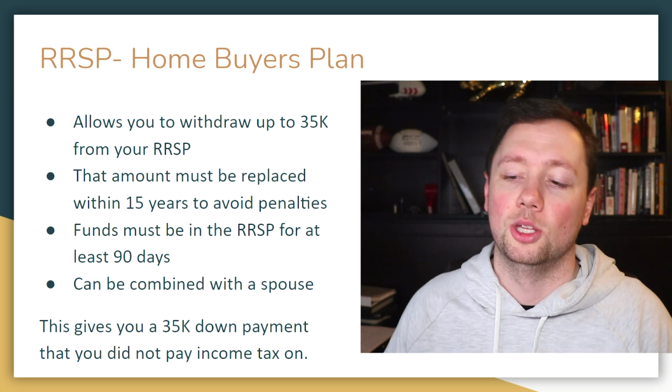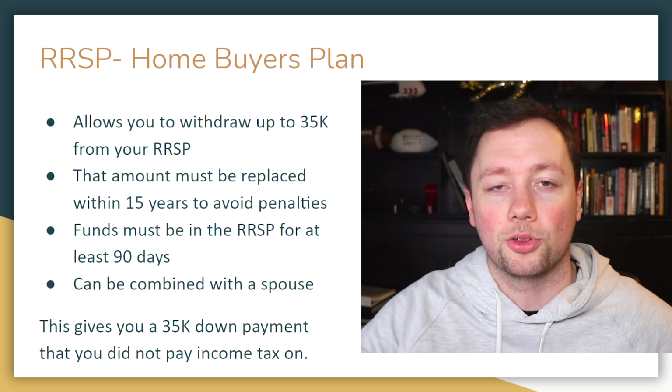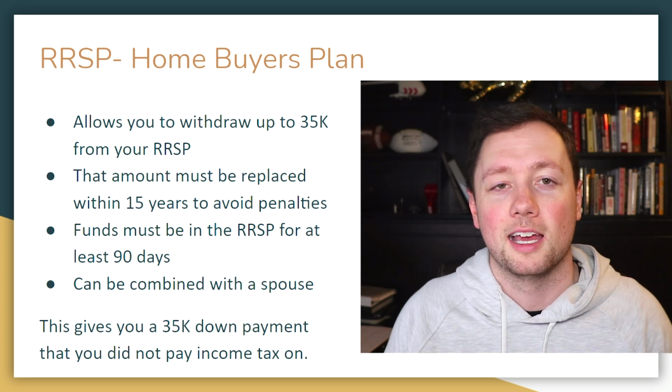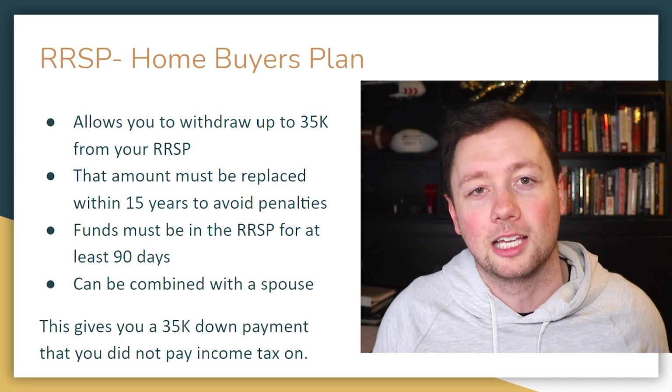But the nice thing is you can combine this with your spouse or your girlfriend or whatever it might be, so that you can both go do this, pull out 35 and then put it down on a house, which is really, really nice. It's a great option. And the nice thing here is that now you can put 35K down on a down payment on a house without paying any income tax on it.